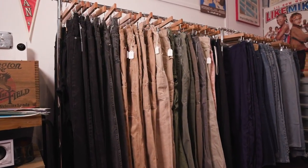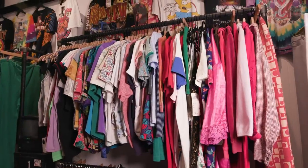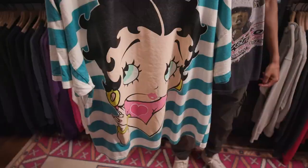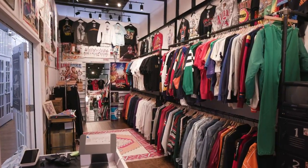If you want to feel nostalgic and not only shop sustainably but also shop local, I think One Man's Vintage is a great place to come check out any vintage Levi's, any t-shirts that you may see in these reproductions of these 90s shows as well. If you would like some originals, I think definitely come check us out.